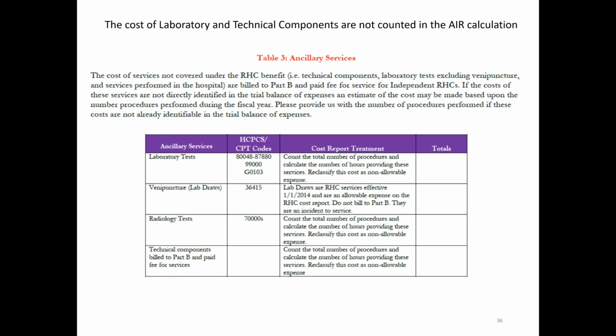the 93005 portion of it, the technical piece, you're going to bill that to Medicare Part B and get paid for it. The 93010 portion of it, the interpretation of it, that's going to be incident to as a part of your RHC visit. That's going to be an allowable expense. You do not bill the 93000 to Medicare as a global. No globals in Medicare that you bill them.